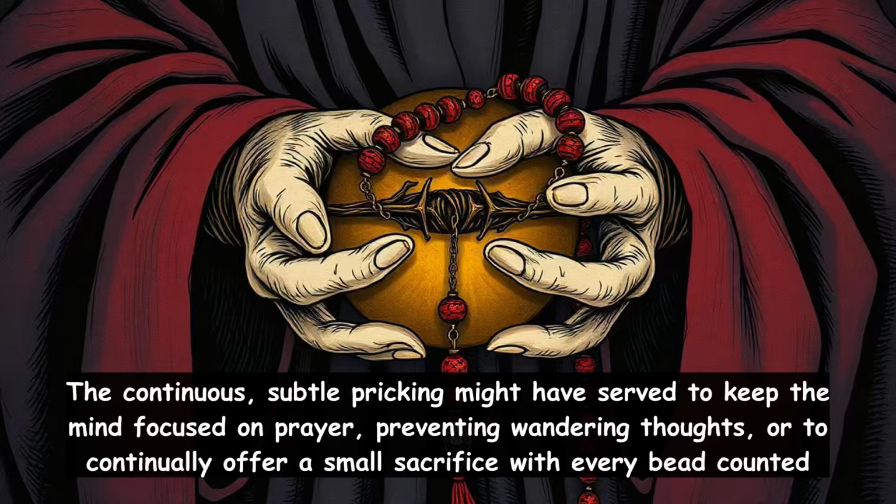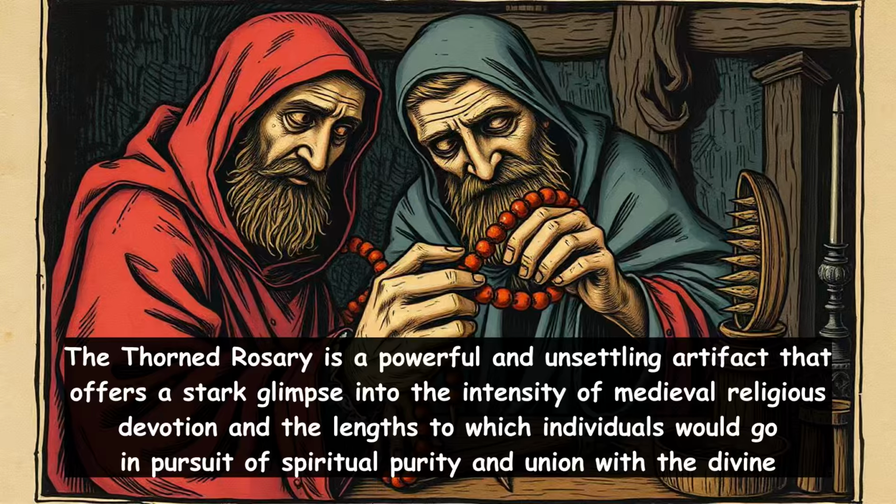The continuous, subtle pricking might have served to keep the mind focused on prayer, preventing wandering thoughts, or to continually offer a small sacrifice with every bead counted. The thorned rosary is a powerful and unsettling artifact that offers a stark glimpse into the intensity of medieval religious devotion and the lengths to which individuals would go in pursuit of spiritual purity and union with the divine.